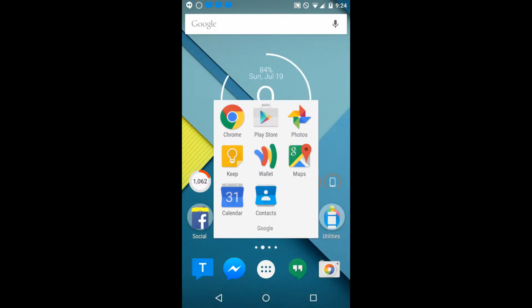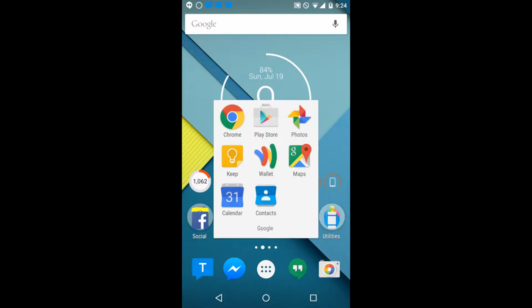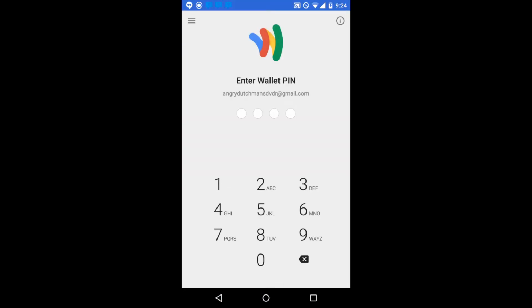Then we have my Google folder. The Google folder is one of just Google apps obviously. So we have Google Chrome, which is my web browser of choice because it syncs with all of my desktops, laptops, and other Android devices. Then we have the Google Play Store, which is pretty basic and self-explanatory. It's where all of my apps come from. Nothing too special here. Google Photos. We have Google Keep, which I use as a to-do list. We have Google Wallet, which I can use for NFC purposes.